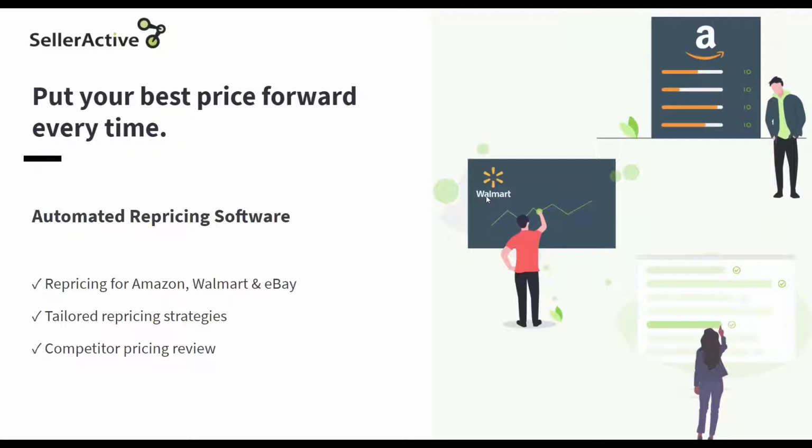So a lot of tools out there try to just race you to the bottom and price your products down. SellerActive is really focused on maximizing your profit and driving prices up.